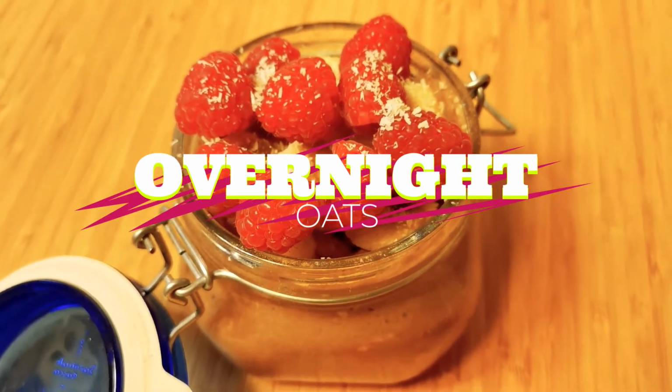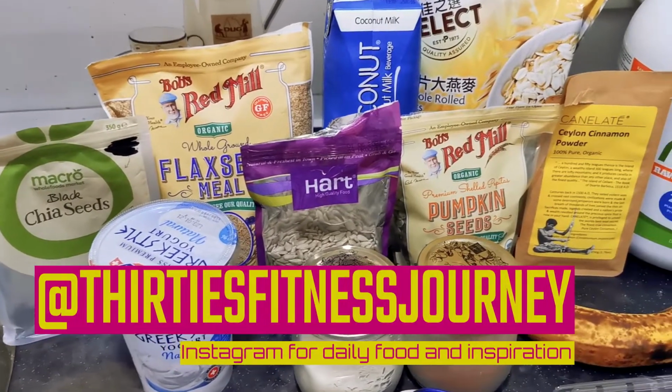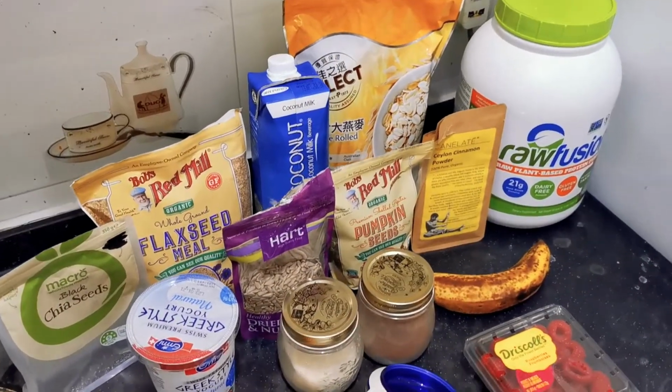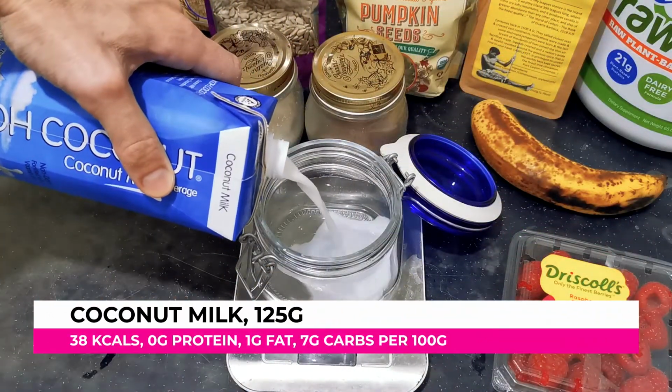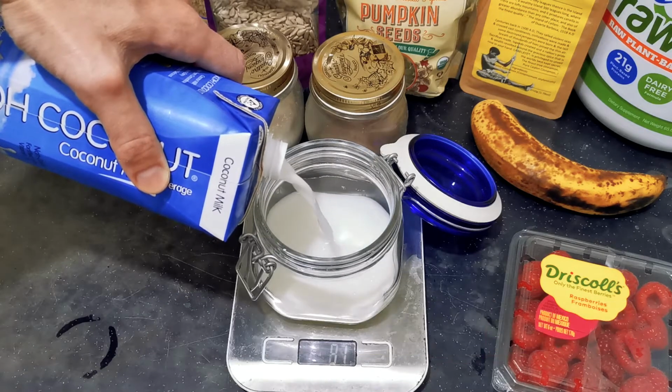Okay, so it's Sunday evening and I'm gonna prepare one of the quickest breakfasts I know, which is overnight oats, which I've been doing a lot lately. So we're gonna start off with some coconut milk here. You can of course decide how much you want. This is pretty low calorie. It's a good base. I'm gonna go for 124.